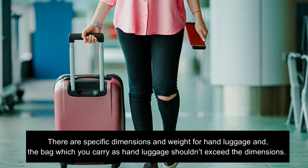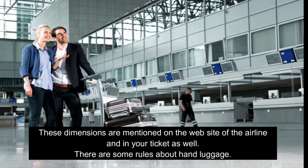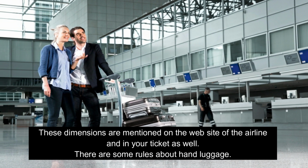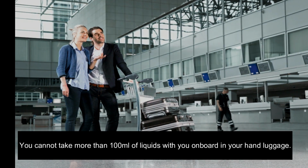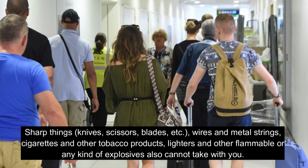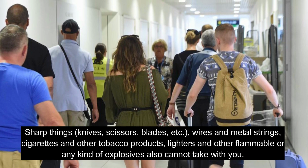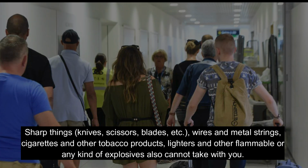There are specific dimensions and weight for hand luggage and the bag which you carry as hand luggage shouldn't exceed the dimensions. These dimensions are mentioned on the website of the airline and in your ticket as well. There are some rules about hand luggage. You cannot take more than 100 milliliters of liquids with you on board in your hand luggage. Sharp things, knives, scissors, blades, etc., wires and metal strings, cigarettes and other tobacco products, lighters and other flammable or any kind of explosives also cannot take with you.